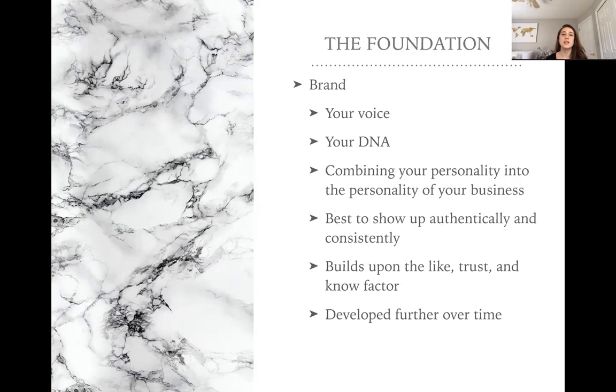What I mean by that is the more we show up as ourselves through our brand, whether that's social media, how we're writing out our emails, how we're showing up on these lives, if we are more of a t-shirt and jeans kind of person, we show up wearing that t-shirt and jeans. If we really enjoy wearing sneakers every day of the week, we show up wearing sneakers. If you love wearing heels every day of the week, you show up as that. It's how we show that personality in the little things in our everyday lives that's going to resonate with certain people. So your ideal client may have very similar interests and tastes as you. But anyway, the more we show up through our authentic selves, through our businesses, it builds upon the like, trust, and know factor.